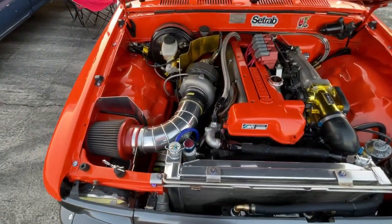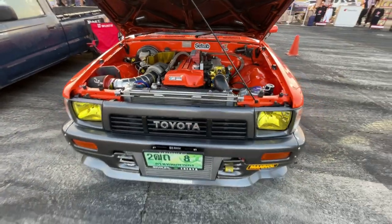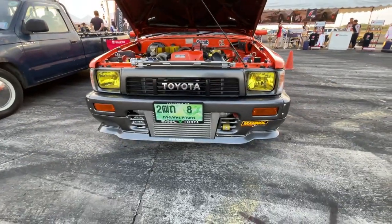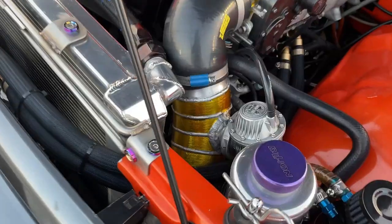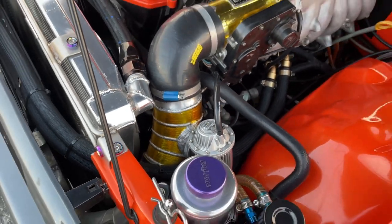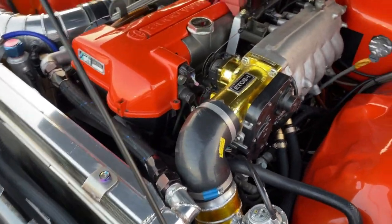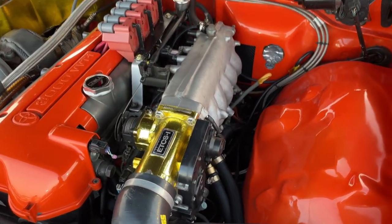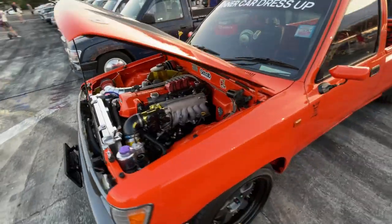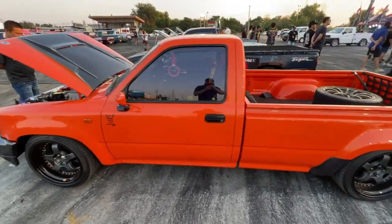Oh, I like this little orange Toyota pickup. Look, it's got a 2JZ engine in it. It's a big turbo. That looks really cool. Look how big the intercooler is on this thing. I like the gold heat reflecting tape between the welds on this charge pipe. That's pretty interesting. And on the throttle body, but not on anything else. Look at this. It's got some Sparco seats inside of it.